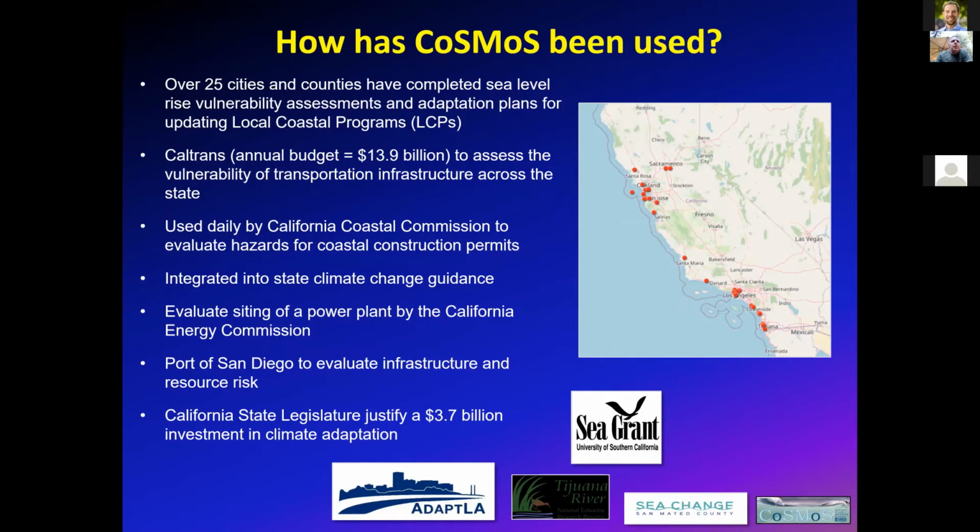And so just a quick summary. Over several dozen cities and counties have completed their SLR assessments and adaptation plans for updating local coastal programs. Caltrans has used Cosmos quite extensively to assess the vulnerability of their transportation infrastructure in many areas across the state. The Coastal Commission uses these results to evaluate hazards on a daily basis for coastal construction permits. The work has been integrated into state climate change guidance. It's been used to evaluate siting of power plants by the California Energy Commission. It's been used by various ports, including San Diego, to evaluate infrastructure and resource risk.